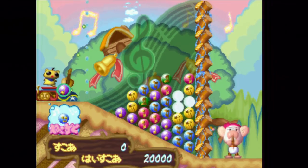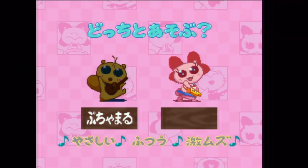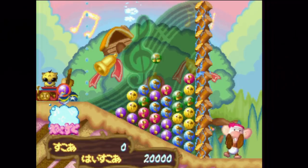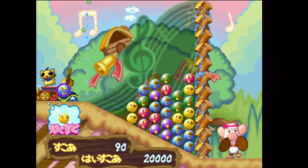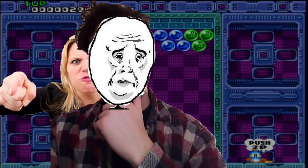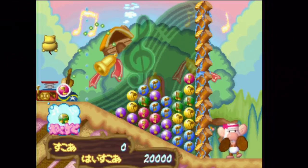It's a puzzle game, and you can either be a yellow cat with a guitar or a pink cat brandishing a keytar. With that life-changing dilemma over with, it's onto the game, and it's your tried and tested match three of the same colour. It's like someone saw how well Puzzle Bobble was doing at the time and thought, how can we rip this off without being sued? So they turn the game on its side, introduce this ball launcher mechanic, and boom!